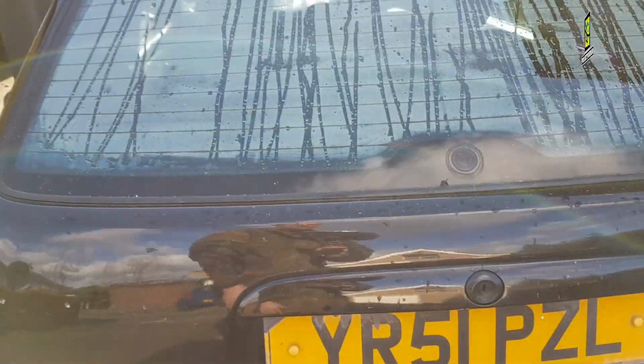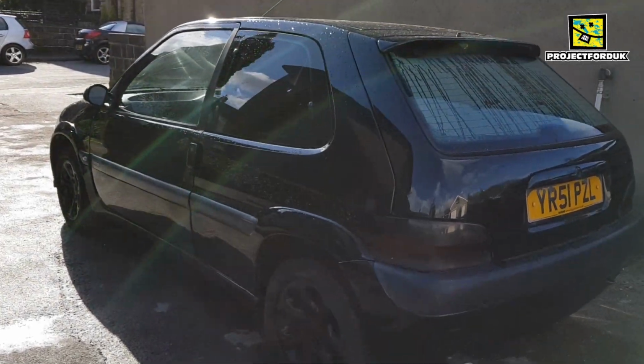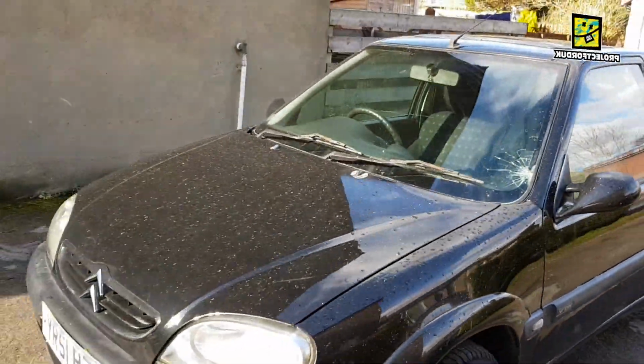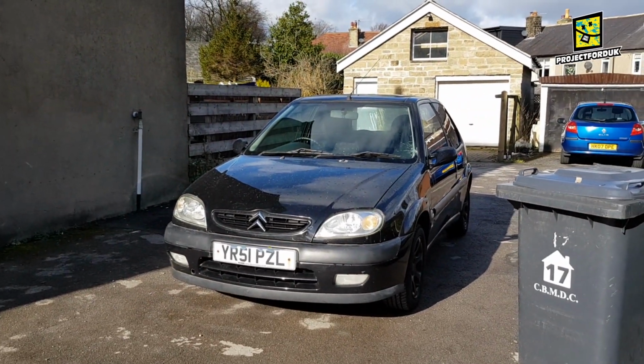But like I just said a minute ago, parts for these things are so cheap because they're just breaking them left, right and centre because they're rock boxes. I don't even know what it's going to look like underneath, but I don't think that's too bad of a looking car. I'll be looking forward to getting stuck into it.